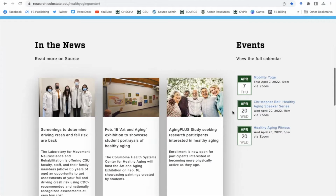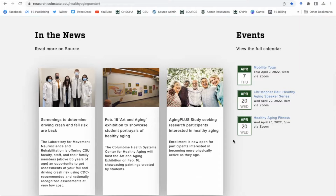If you scroll down on our webpage, this little section over on the right-hand side, our events section, will be updated monthly. So if you're ever curious about what events we have coming up, things that you can participate in from the center, you can always go to this part of our webpage and get the most updated information. Lots of our meetings and things that we offer are done virtually. So if you click on these different links here, it will take you to our registration pages where you can sign up to get the Zoom links for the different events that we hold.